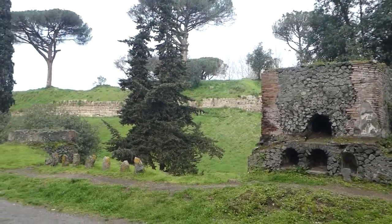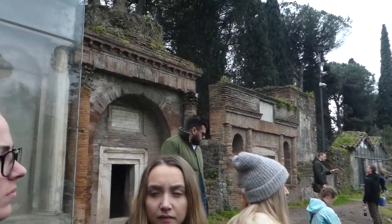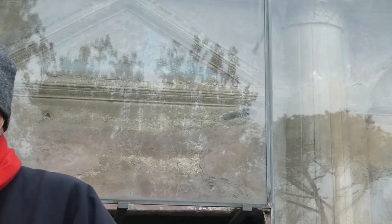The families of Pompeii who could afford it had elaborate family tombs. And on the bus yesterday at Paestum, I said, remember that the Greeks are philosophers, the Romans are engineers. The Romans were really good at finding out how to make stuff look good cheaply.